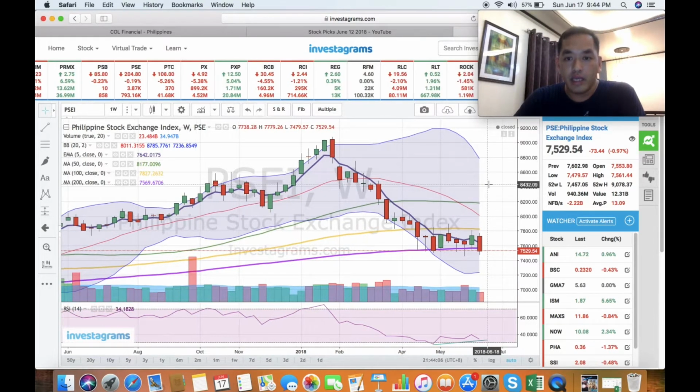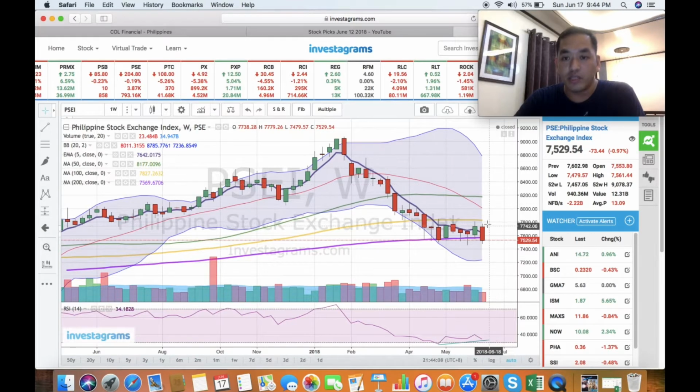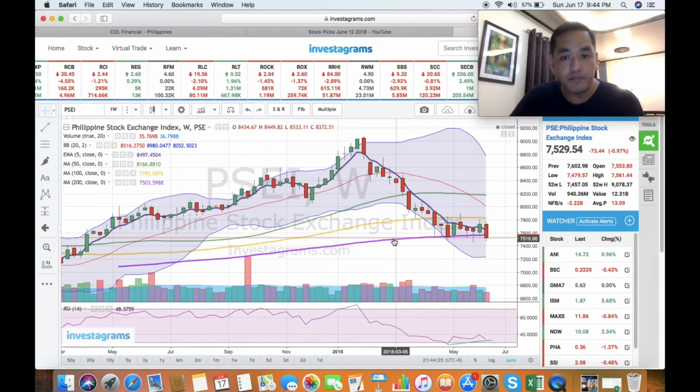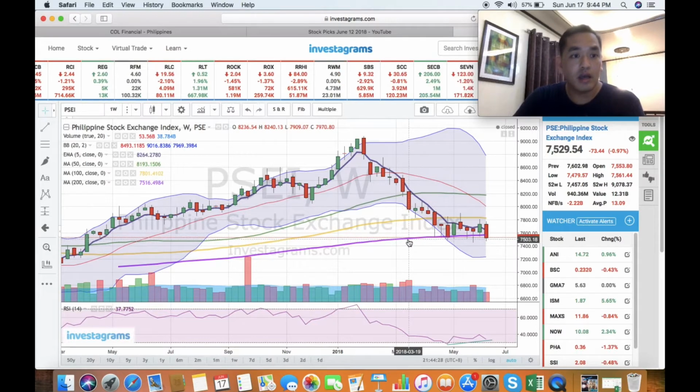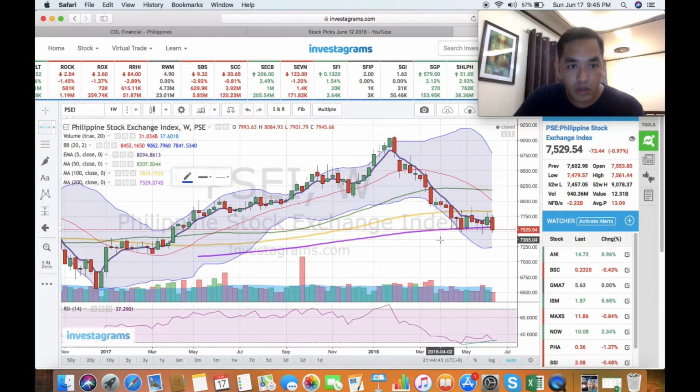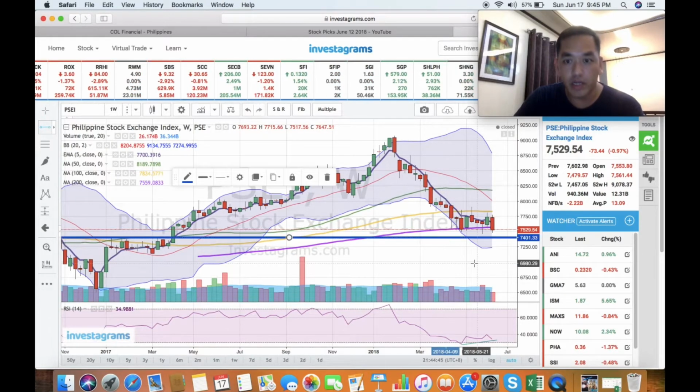At the weekly, it's not looking good because the last candle is a long red candle. So there's a bigger chance that it will go further down. But let us see, because it is currently sitting on the MA 200 line. Let's plot the support. We can see some support over here.